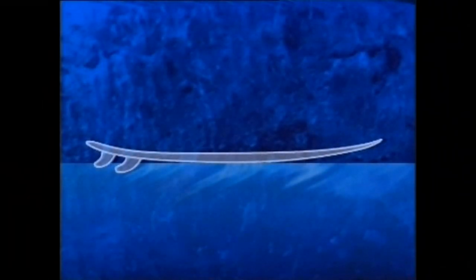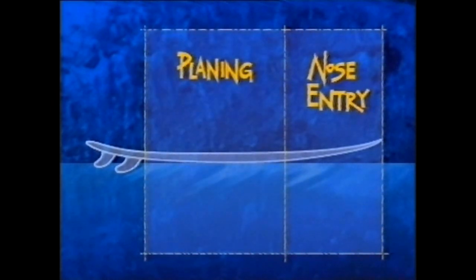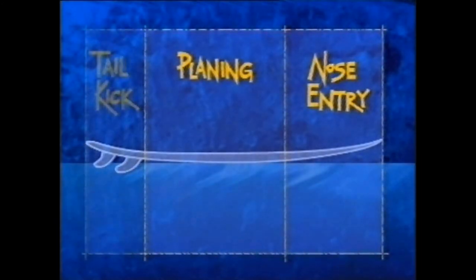The curve of the board from the nose to the tail is called the rocker. Extra curve in the nose helps the board plane over the water and prevents it from snagging in the face of the wave. A raised tail keeps the fins half out of the water until the surfer presses down hard when turning, establishing tight control.